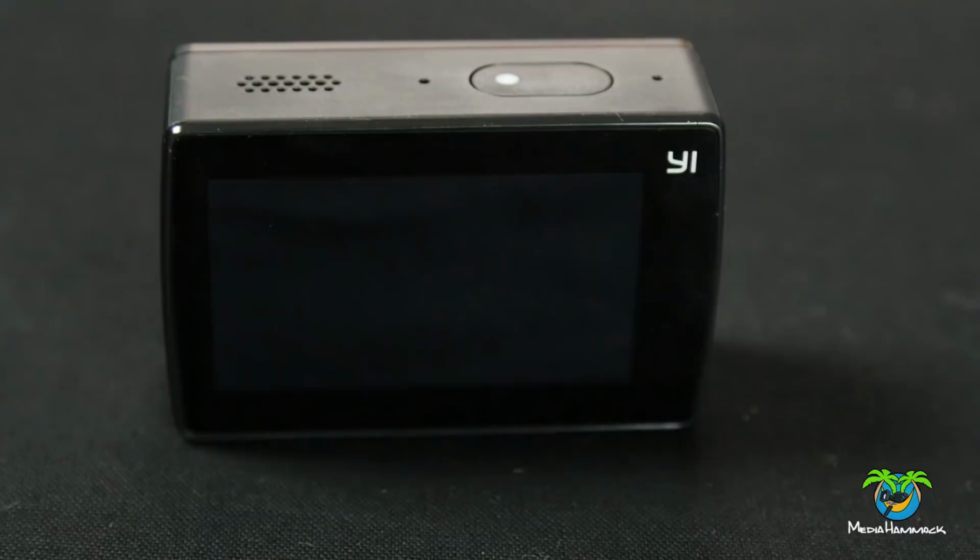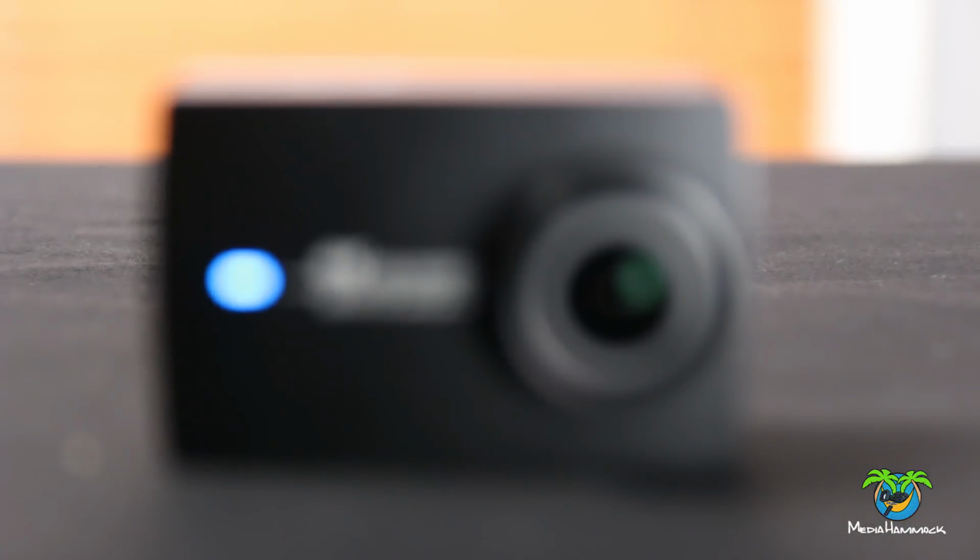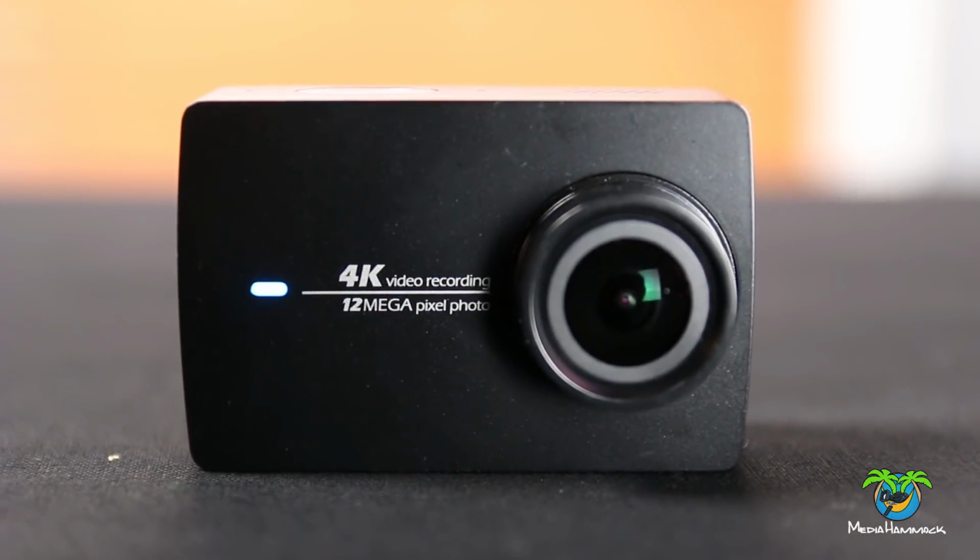The major problem with the Yi 4K Action Cam is the fact that you cannot plug a mic directly into it. Now, if you're right near the camera and you're holding it right in front of your face, will that make a big difference? Not really. I mean, you could probably just get away with putting it right in front of your face and talking right into it. It's probably still going to get decent audio.